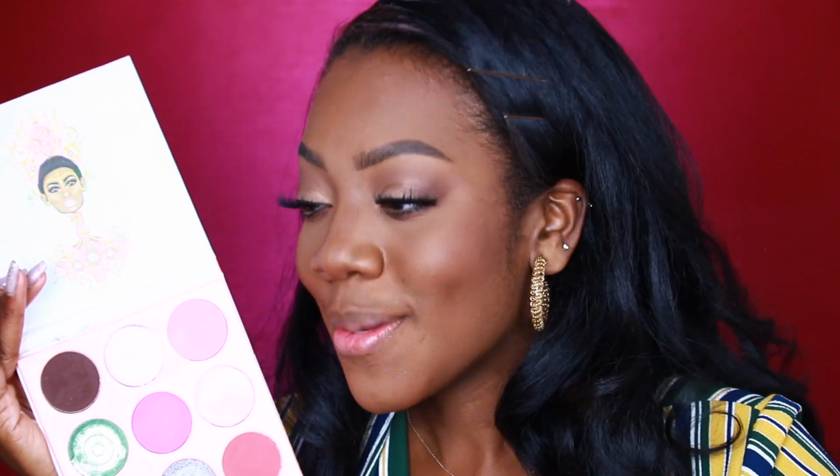For my contour today, I do want something maybe a little deeper than I usually do. So I am gonna take my Deuce palette by Juvia's Place, and don't mind the green, that's shattered, but we're taking the shade Chocolat, and I'm just gonna cut it out, carve us some nice cheekbones, help my situation out a little bit, okay?